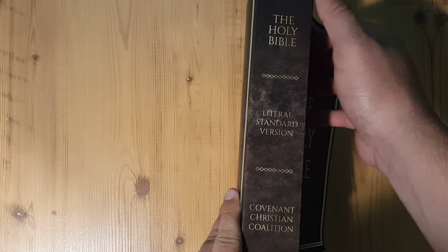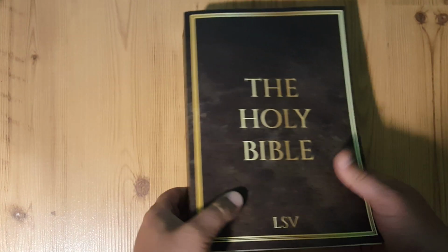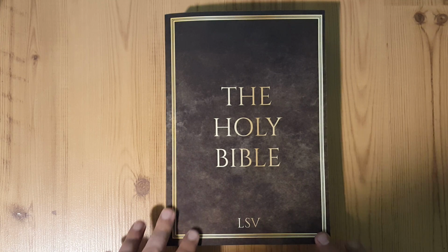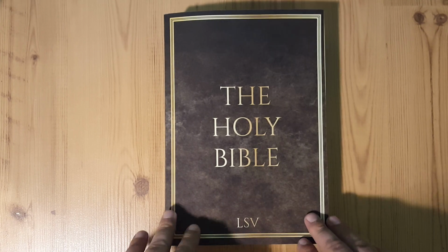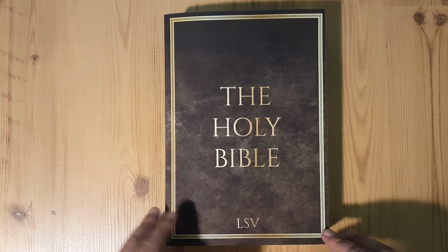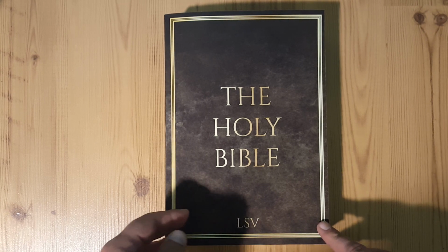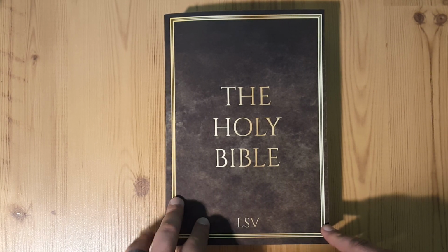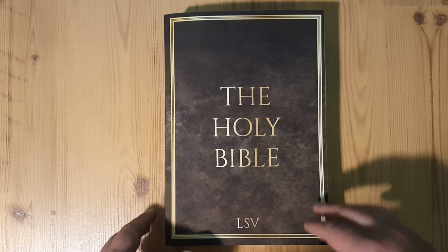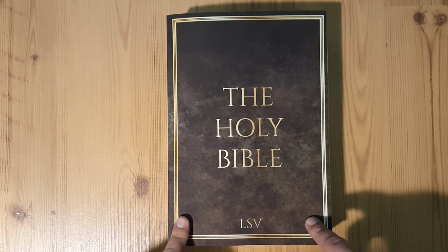And as you can see here, the Holy Bible at top. This is just a paperback copy. They do have some hardback copies and are going to come out with some genuine leather copies as well. But this is a literal translation, more so even than your English Standard Version or your New American Standard Bible versions. This one is a remake, so to say, of the old Young's Literal Translation.